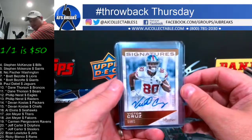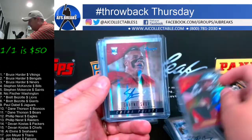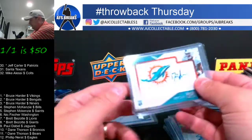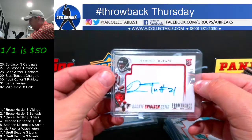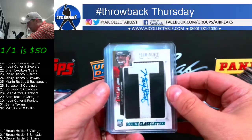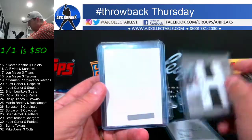Got the sick Victor Cruz to 199, signatures. Jimmy G, somehow not numbered, rookie three-color patch. Shane Scove, extra points for the Niners, not numbered. Deion Jordan, rookie patch auto. Desmond Trufant, rookie auto. We got Matt Scott to 100 for the Jags. Jordan Poyer redemption for the Eagles. Tony Hunt to 250 for the Eagles.